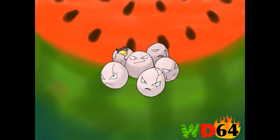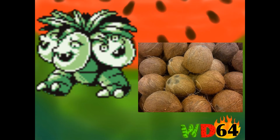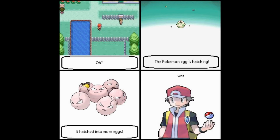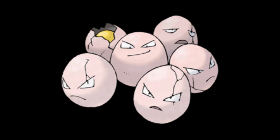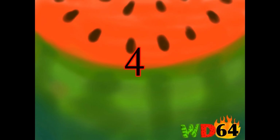Number 5. Exeggcute. The bunch of eggs Pokemon. I don't even know what this thing is. It's a bunch of eggs and they evolve into a palm tree. It could be seeds, you could go with that. But it would make sense if they were eggs, because eggs do hatch into Pokemon in the Pokemon games. But Exeggcute already hatched out of an egg, and I don't recall any seeds having yolk inside of them, especially coconuts from a palm tree or something. Either way, Pokemon has lots of weird Pokemon. Exeggcute could easily just fall into that category. Or worse. Number 4.